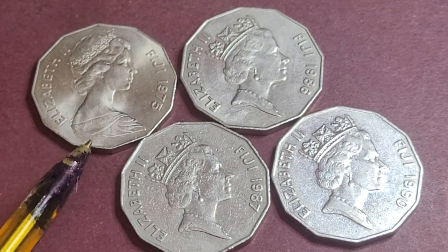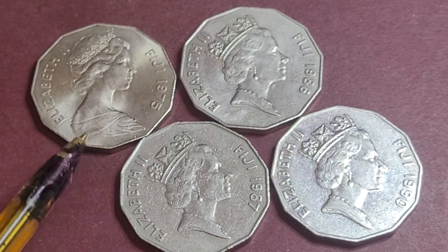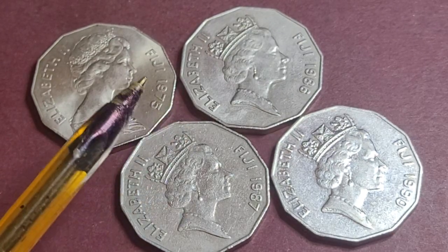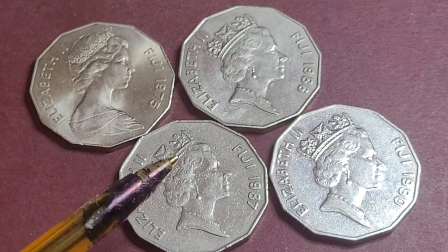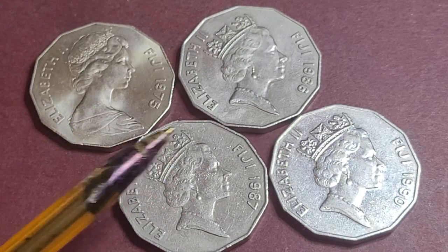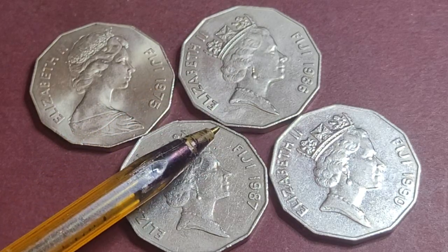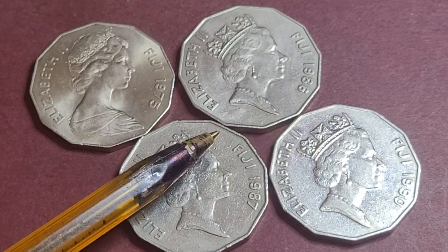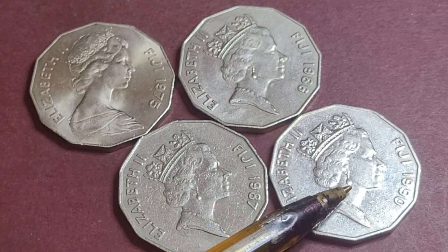Okay, the mintage of this one's only 1 million. And it seems to be one of the highest mintages along with the 1982. Most of the 50-cent coins have a low mintage. So the 1986 and 87 each have a mintage of 160,000 coins. So even that, they're only worth probably about $5 each.